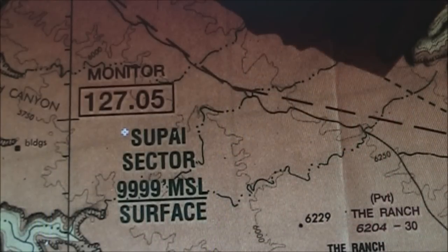You'll find the sector altitudes, in this case the Supai sector, the one we're operating in today, restricted from the surface to 9,999 feet. And again, we're talking clear of the corridors and clear of the flight-free zones. You'll also see a magenta box that lists a frequency that you're required under Part 93 to monitor. You'll hear tour traffic on these frequencies, but your requirement is to monitor. You can use it to exchange traffic information as need be, but the regulation is that you must monitor.